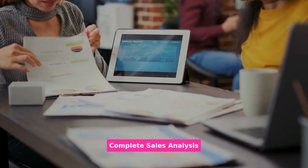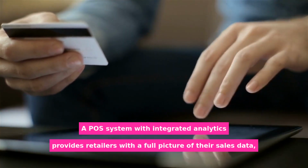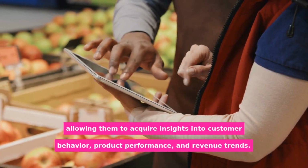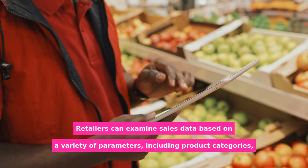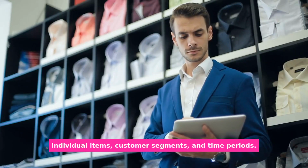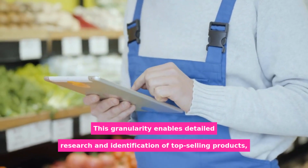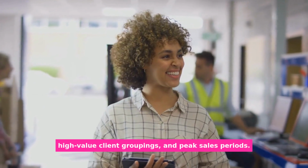Complete sales analysis. A POS system with integrated analytics provides retailers with a full picture of their sales data, allowing them to acquire insights into customer behavior, product performance, and revenue trends. Retailers can examine sales data based on a variety of parameters, including product categories, individual items, customer segments, and time periods. This granularity enables detailed research and identification of top-selling products, high-value client groupings, and peak sales periods.